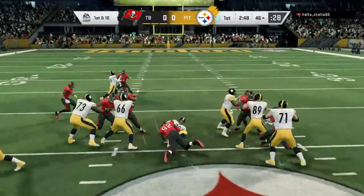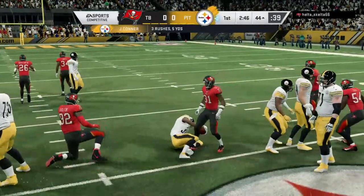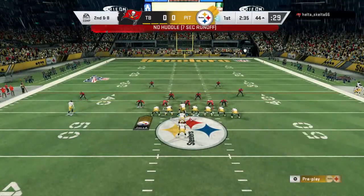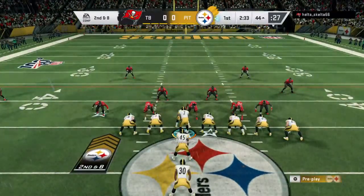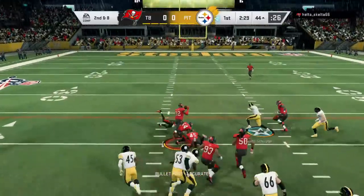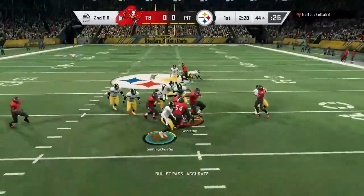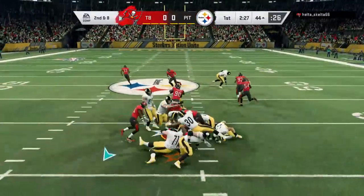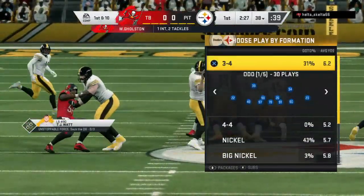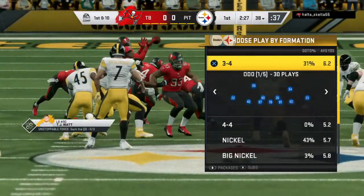Right back to Conner here on 1st. They'll get only a couple down to the 44. From the 44, Roethlisberger. Oh, and this ball's tipped and intercepted. Picked off at the 38. And they have possession, and they have it at the 38-yard line.